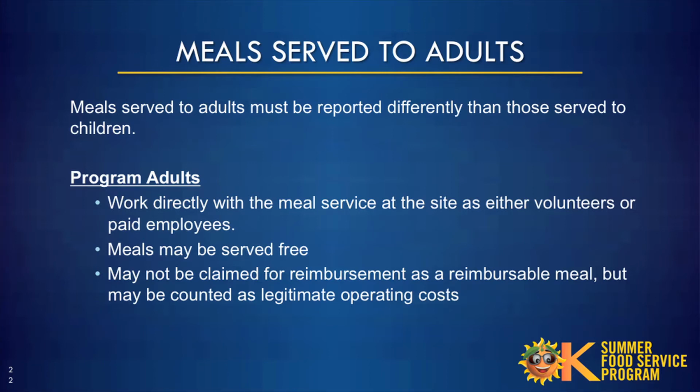However, only meals served to children may be claimed as reimbursable meals. Along with children ages 18 years and younger, SFSP regulations also define children as persons over 18 years of age who are determined by the state or local educational agency or a local public education agency as having a mental or physical disability and who participate during the school year in a public or private nonprofit school program established for the mentally or physically disabled. Therefore, meals served to any person who meets the above definition may be claimed as reimbursable meals.